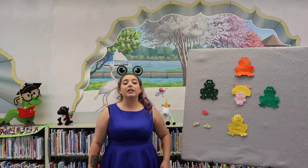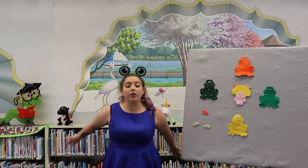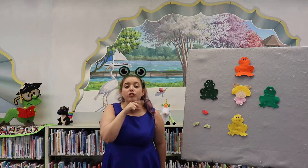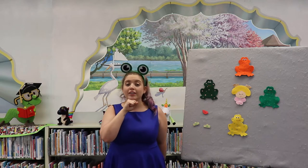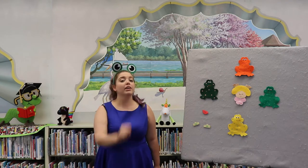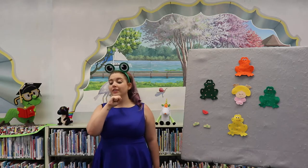I'd like to start by learning the American Sign Language sign for frog. So if you can take your hand, take two fingers and put it under your chin and stretch out your two fingers. This is frog. Good job, guys. Today we're going to pretend to be frogs. So practice one more time. Fist under your chin, two fingers out, frog.